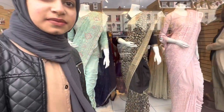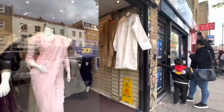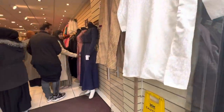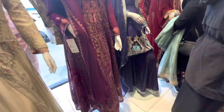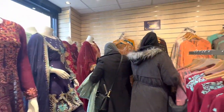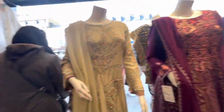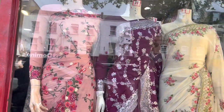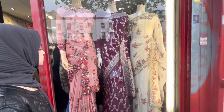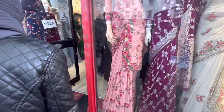All the shops are very packed today. I don't think they care sometimes. Yeah, very nice sari. You know what I like? That white one. The white one's really nice.